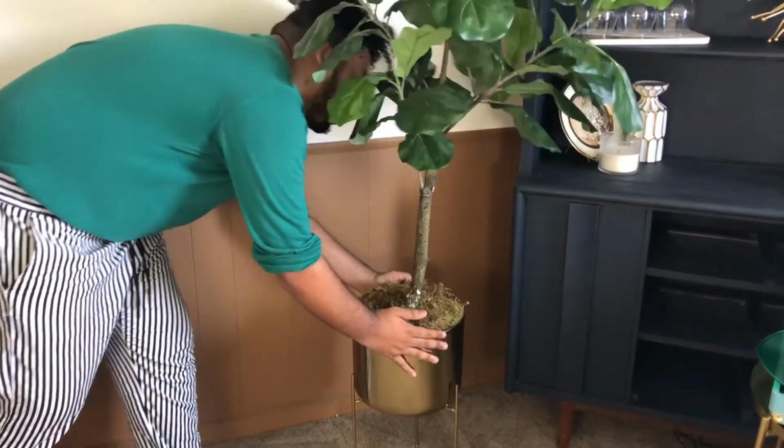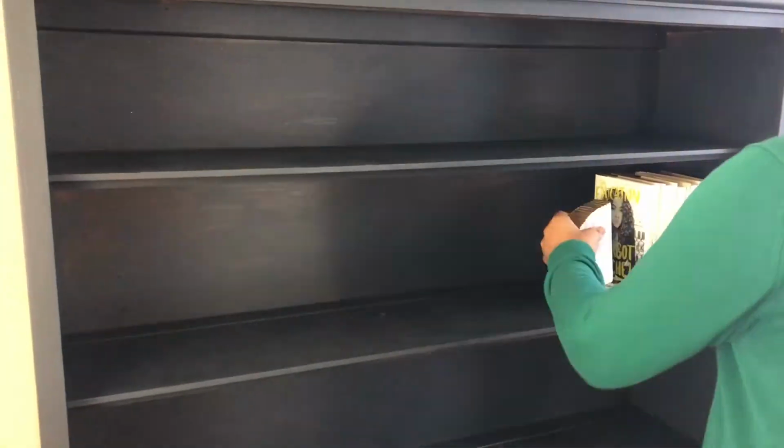So I went over to Home Goods and I found a bunch of different accessories, and let me tell y'all, it is a science to styling a bookshelf.